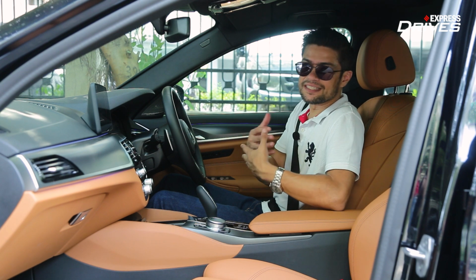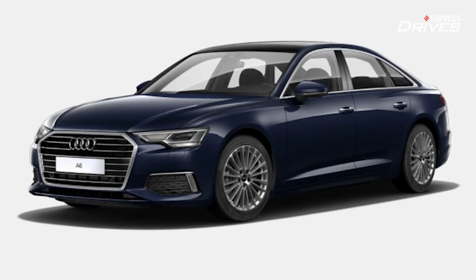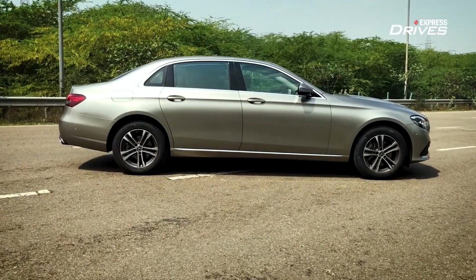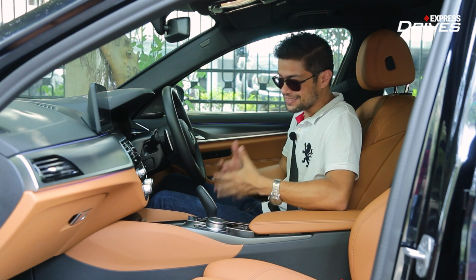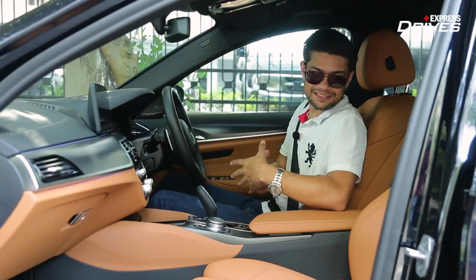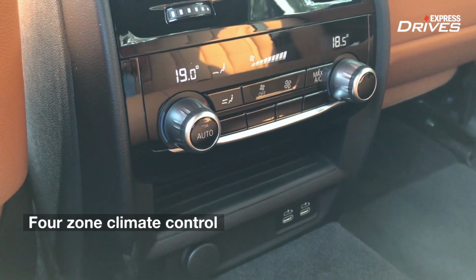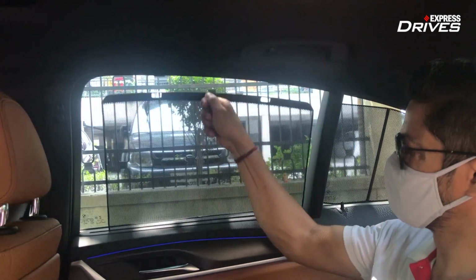The problem though is its key competitor, the E-Class or even the A6, the rear seat is much more comfortable. The rear seat experience is much better, especially the E-Class comes in a long wheelbase version, and that's why it offers so much more space at the rear. And the 5 Series, well, this is a standard wheelbase version. It's not the long wheelbase version in India yet. So yes, not as good as the E-Class as far as the rear seat experience is concerned, but beyond that, it is absolutely spot on and offers a great, comfortable and a modern and a luxurious experience.